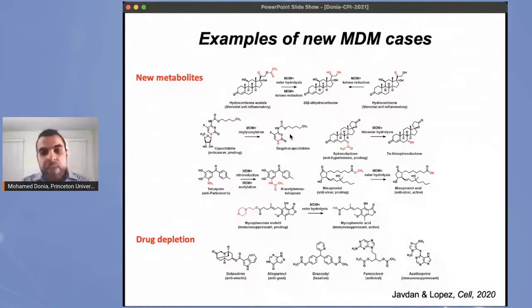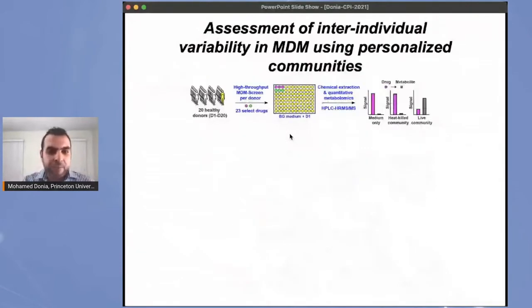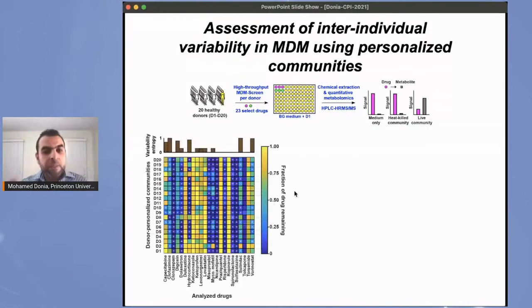The last thing that we did was to measure what we set up to do at the very beginning, which is to see if we can actually quantify inter-individual variability in what we call microbiome-derived metabolism, or MDM, using these personalized communities. So we took the 20 different donors and we tested them against 23 selected drugs, and basically quantified the differences between the donors in their ability to modify each of those drugs. And this is when we really saw the power of our approach.